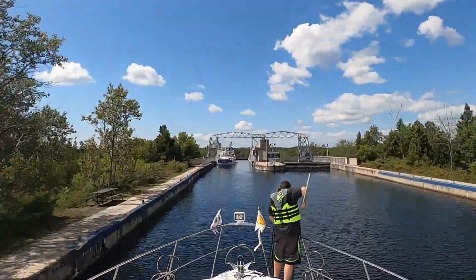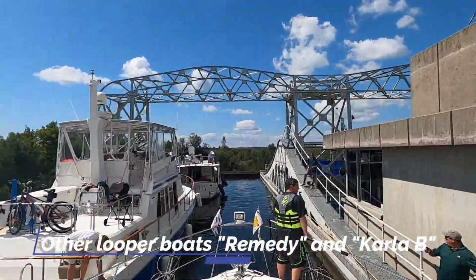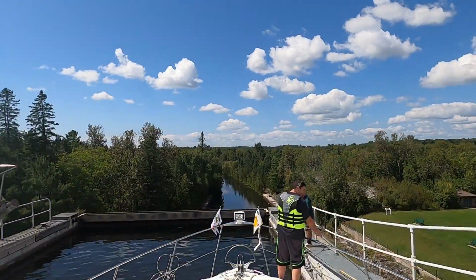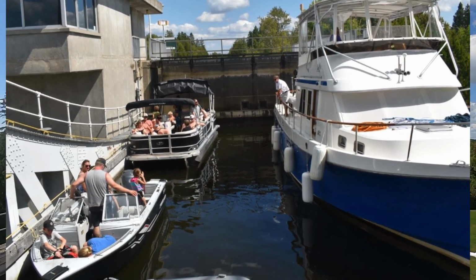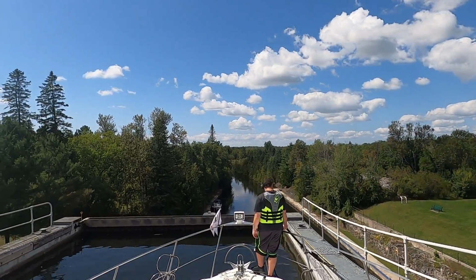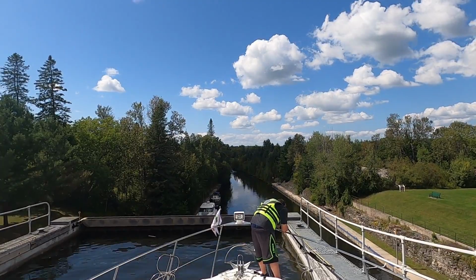The lift lock that you see here, and you see a couple of the other looper boats with us, usually works by having one chamber push the other one up or down. When one chamber broke, they had to rig it up with hydraulics, and that takes a long time, usually about an hour for it to go up or down. A little bit faster down than up.